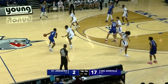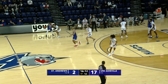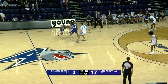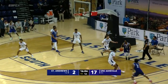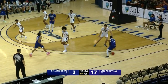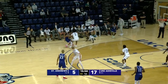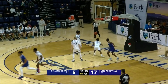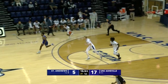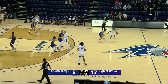Smith. Top of the key. Gives it off for Clay. Picked up by Kimball. Around the Bailey screen. Continuing to the glass. Headed off by Pember. Bit of a mismatch. The drive, the kick. Very, very early in this game. With 1 on the shot clock. Rushes the shot up. That'll be a shot clock violation. Play on, says the official. As Kimball gets the offensive board.